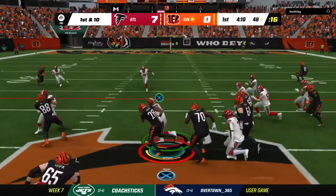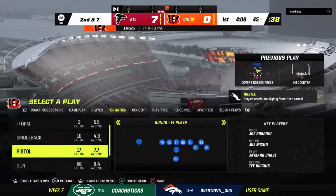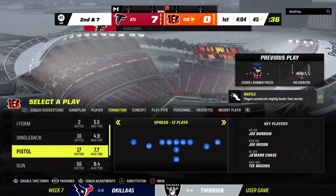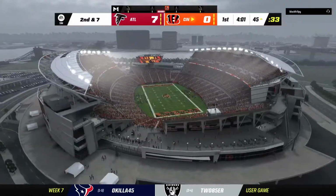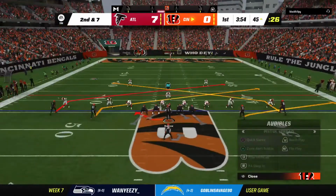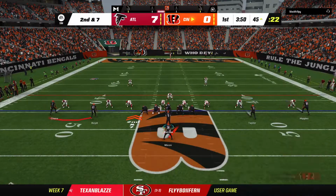A first carry for the former Oklahoma Sooner, Joe Mixon. And he's going to take this ahead for right around 3 yards, but no more than that. 2nd down. The Bengals at .500, 3-3 through the season's first 6 weeks. And they were winners their last time out, so they'll be looking to make it 2 in a row.